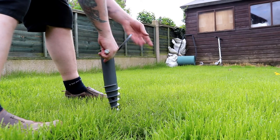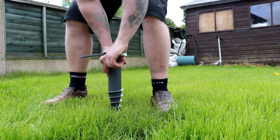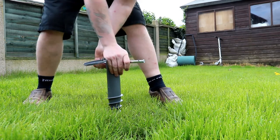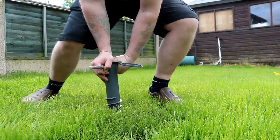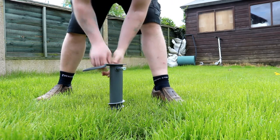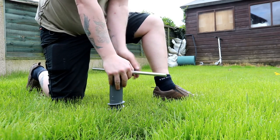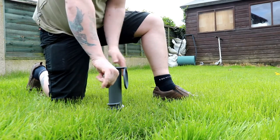Yeah. What do you reckon? What do you think? Can I do something? No, because you have to push down really hard. I can try. You're not heavy enough, sweetie. Oh, the green thing's spinning. So you just put that all the way in? Yeah. Put all your weight on it, until it's to the top. Watch out, you're stood in front of the camera. Sorry.